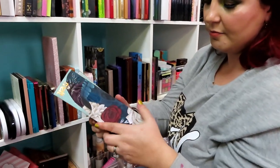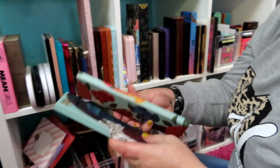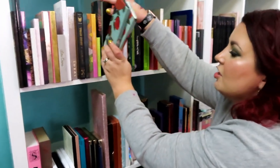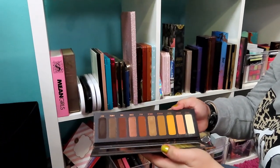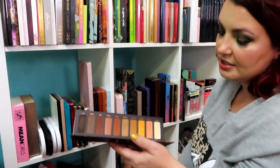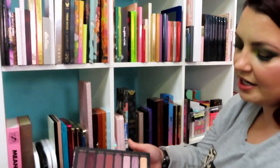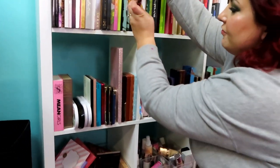So then we have the Muerte. Look at that color story. This was holiday last year. And the Vita. Again, gorgeous. Then we have the Rust stack or Rust palette. They're turning all of their stacks into palettes, so I'm buying them as they come. So this is the Rust palette. The She's in Parties. Love this. This is one of my favorites from Melt, too.